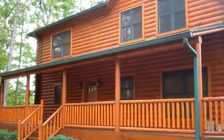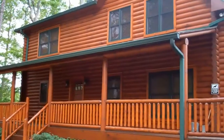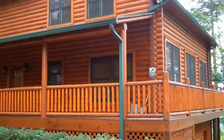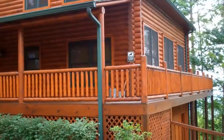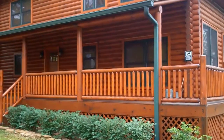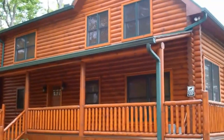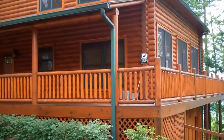This is a Jim Barner home that we built several years ago. The guy didn't know about our log packages and stuff, so he chose Jim Barner, and then he couldn't find anybody that he could get along with to build it. But we contracted with him and built the house, and it turned out we built the house for settlement, and then we stained it with Permachink stain. It's a really nice looking home. It's a little bit different, and it's big.